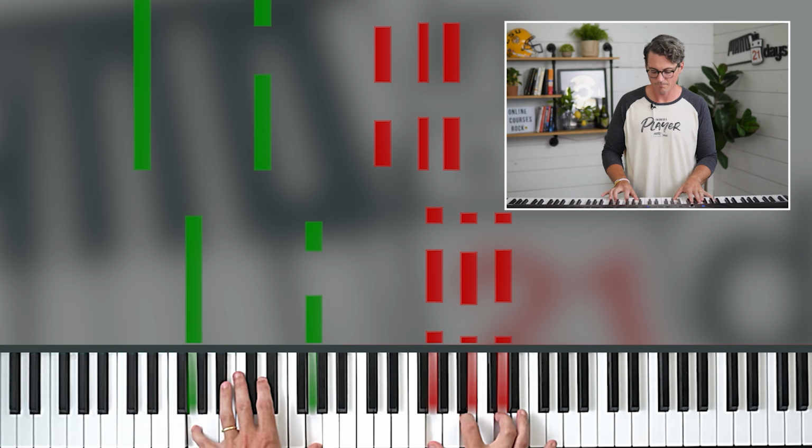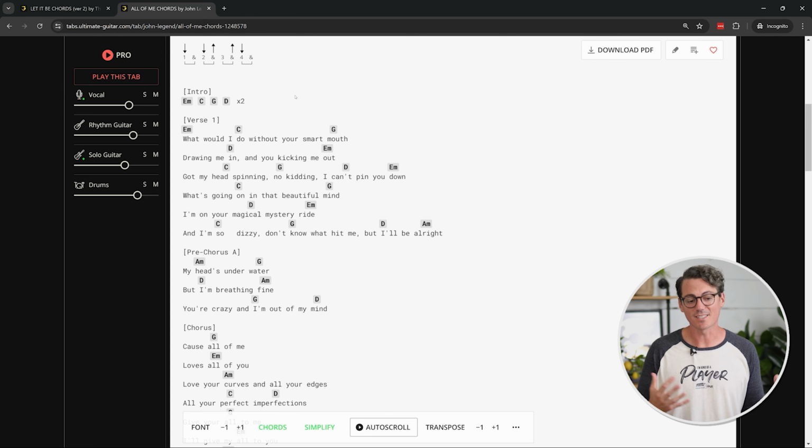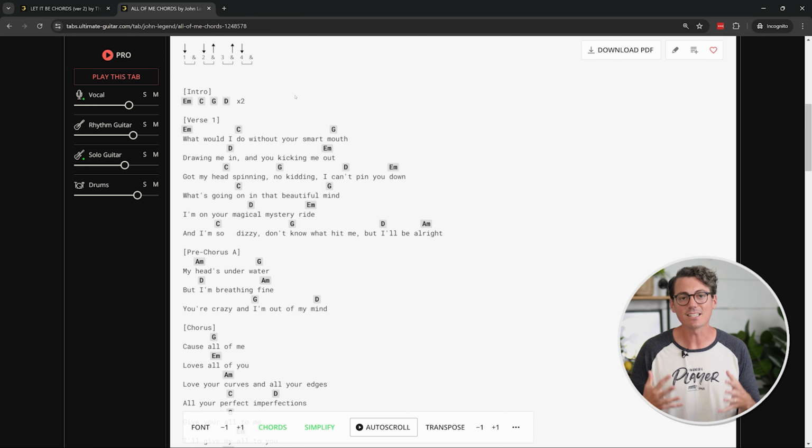So that's just the first progression in this song. You'll see as we progress through this song chart, there are additional progressions that you will need to play. But once you know the notes and the chords, and the simple formula for chords, it's easy to start learning new songs on the piano with this method.